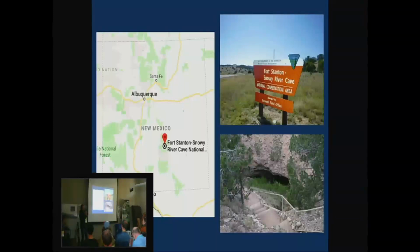Fort Stanton itself was a military fort established in the mid-1800s, and people had explored part of the cave a long time ago. Then cavers started digging in there, exploring further and digging in the 60s and 70s, and they left some going leads at the very end and some breakdown. And it wasn't until 2001 that a big breakthrough was made.